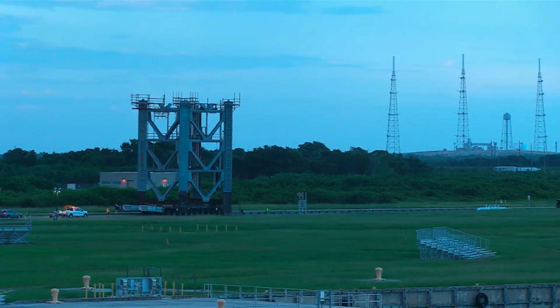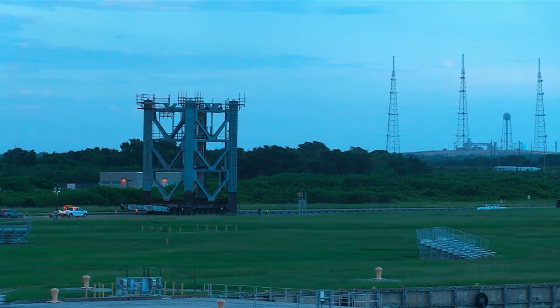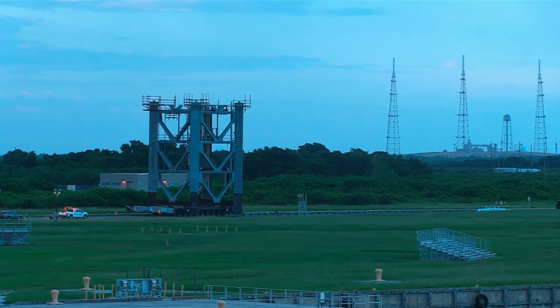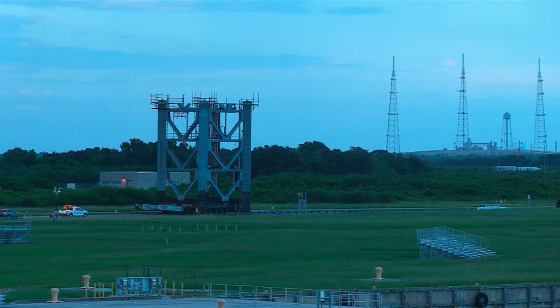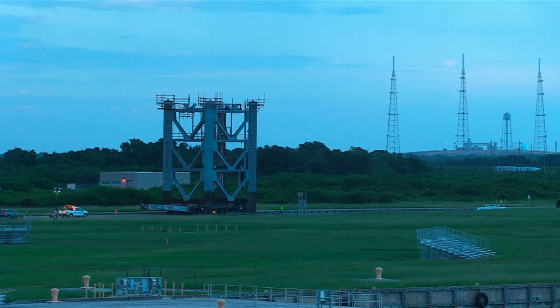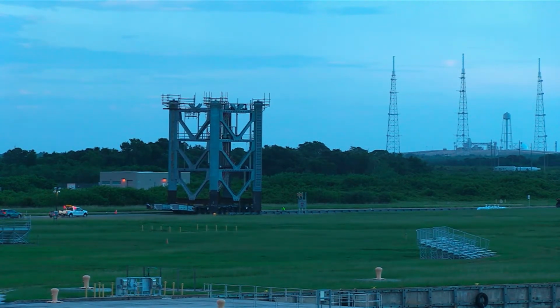And we expect to see that moon rocket, the Space Launch System, move back to Pad 39B around August the 18th. Before then, we expect to see at least several more of these Starship tower segments moved out to Pad 39A. The two pads, 39A and 39B, are about 1.7 miles or 2.7 kilometers apart.